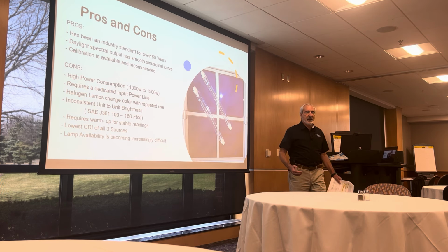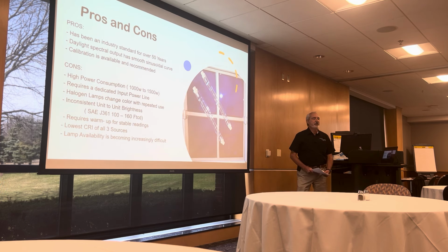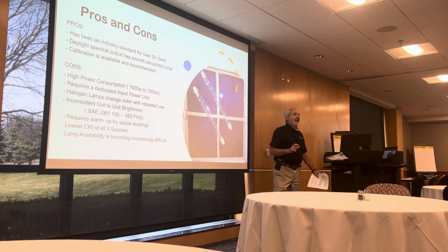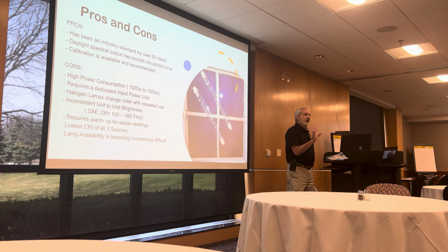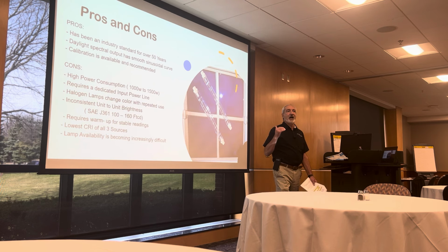It's old technology. Halogen lamps change color with repeated use. These halogen lamps, like any other filament, as they burn, they have a certain color. We saw 2,900 degrees Kelvin. The problem with them is as they get older, the filaments get thinner. As they get thinner, they move further away from the red spectrum because they start to burn whiter. So the color temperature starts to go up. That's why they got to be calibrated. You got to bring it back down into the red spectrum. That's why calibration is high. You have to do it.